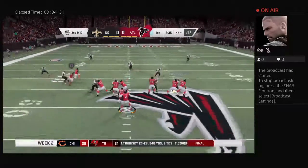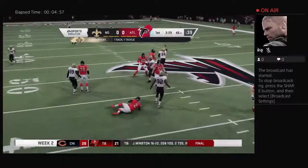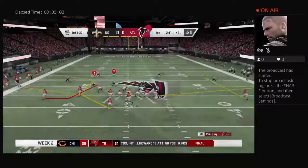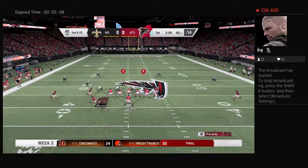A fake to Freeman. Now it's Ryan. And he can't escape the pressure. Ryan goes down. Marcus Davenport, the first rounder out of UTSA, with a sack. So the sack pushes him back, and now 3rd and long for Ryan and the Falcons.